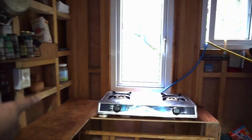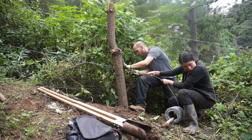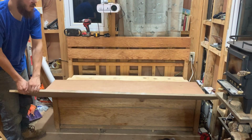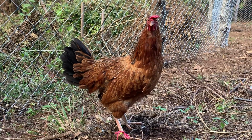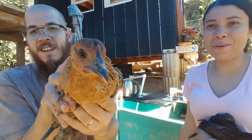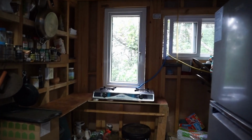Hi everyone, it's been a while, but trust me, we have not been sitting around. In just a few months, we remodeled our kitchen, fenced our entire land, and we turned our bench into a bed platform. Oh, and we finally got chickens, but that didn't go exactly as planned. So cute! We can say our table has served this purpose.